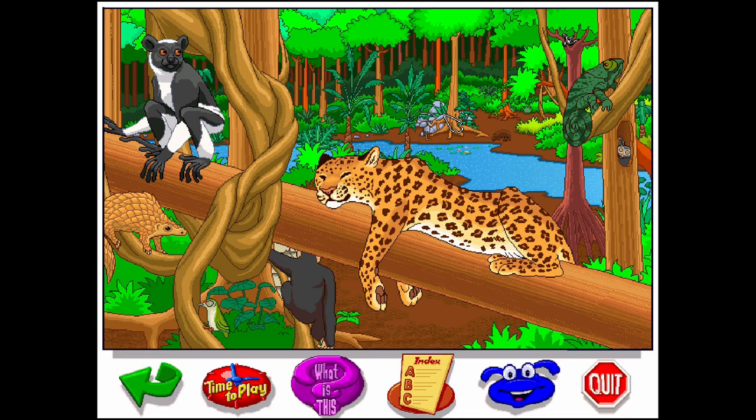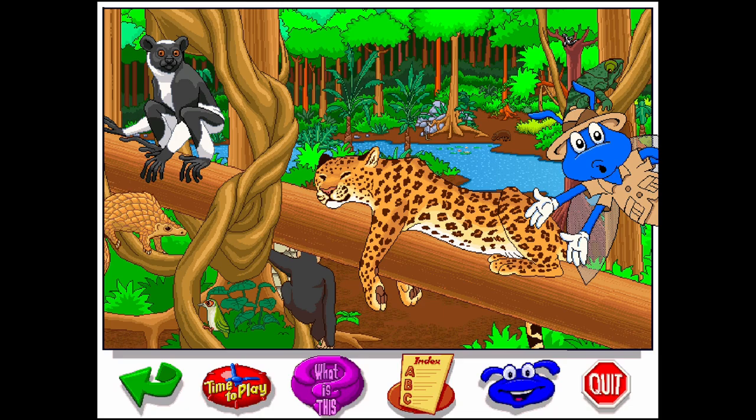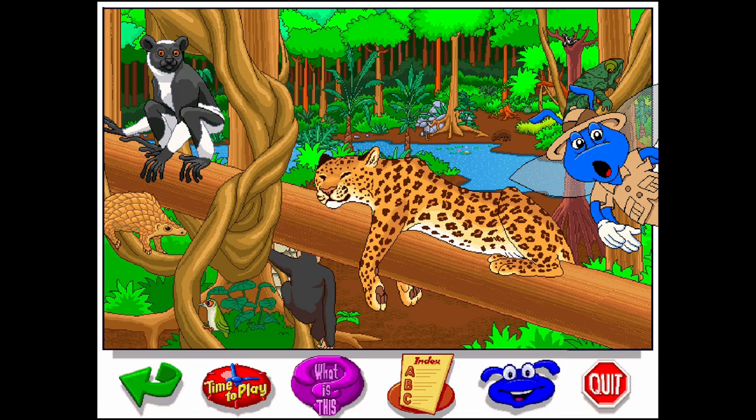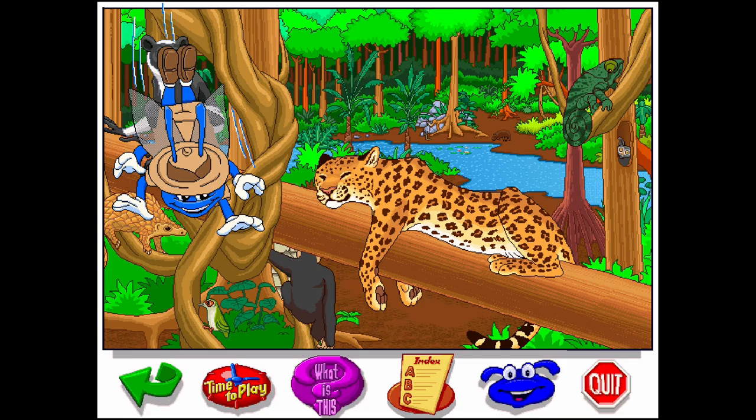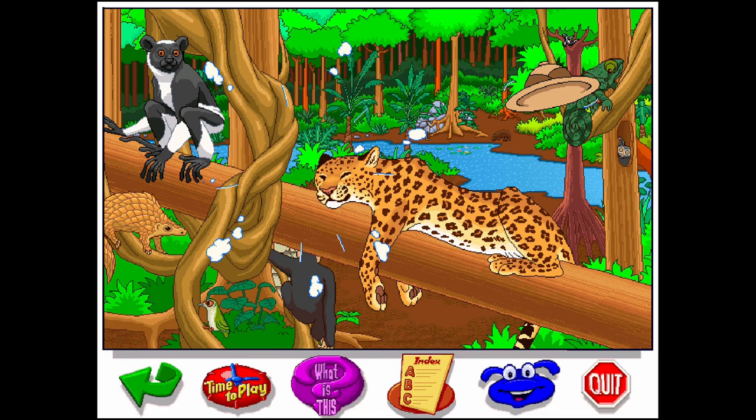That leopard sure looks comfortable, doesn't it? Wow, it looks like that tree pangolin has armor plating. Chameleons are best known for the way they can change color. Aw, what a cute little woodpecker.